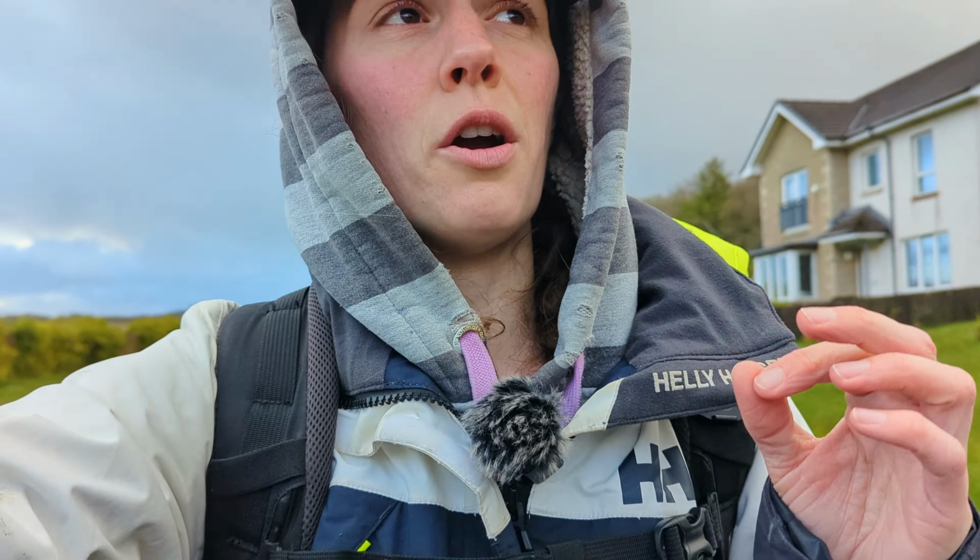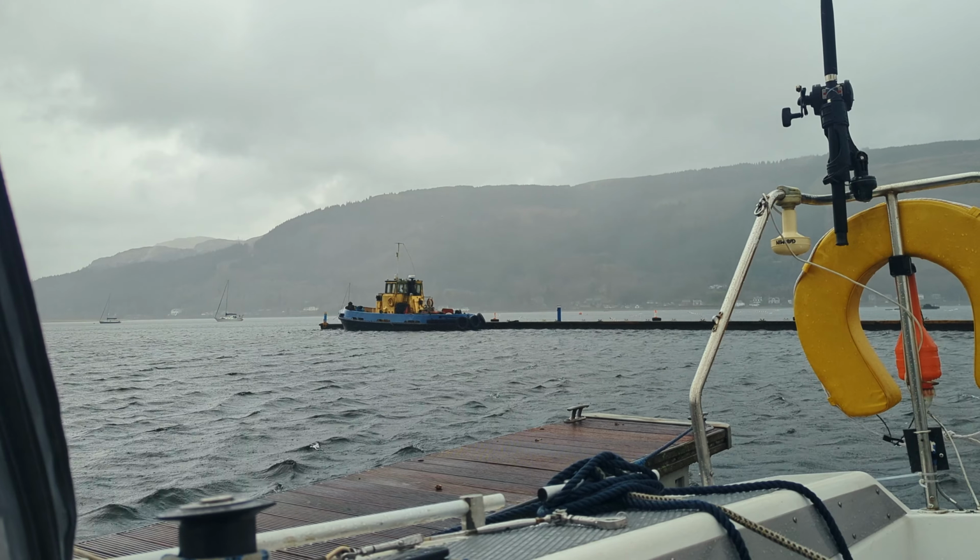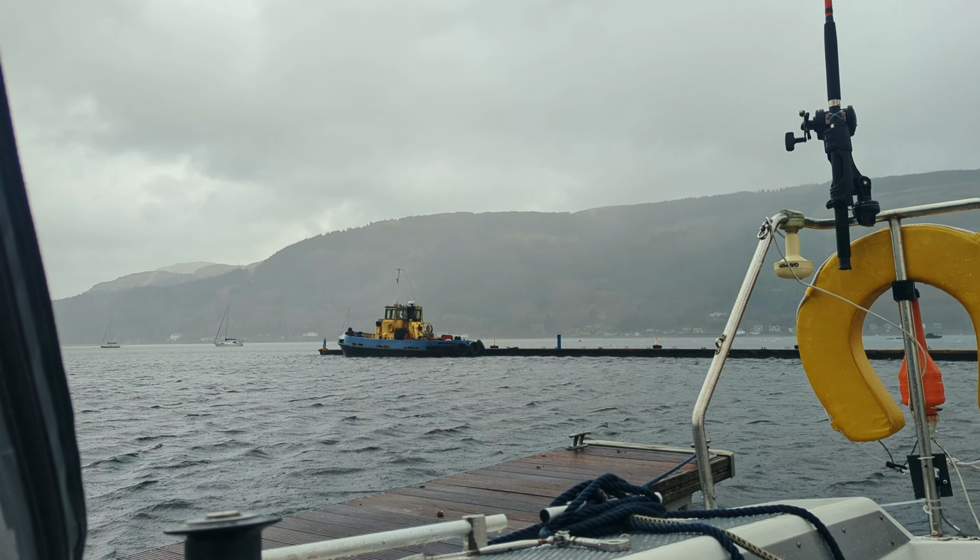So it's now almost 7 p.m. and I'm actually heading back to the nature reserve that I was at earlier. I did try and find some other spots this afternoon in between the horrific weather that we have been having today, but didn't seem to get anywhere. And so I thought, why not just head back down to the nature reserve?